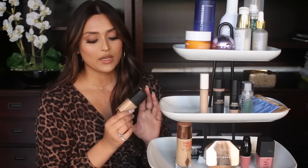So I love this for more of an everyday, you know, work foundation where you want to look really, really put together and clean, but not look like your, you know, colleagues or patients or what have you are looking at your makeup and not you. So I really love this product.